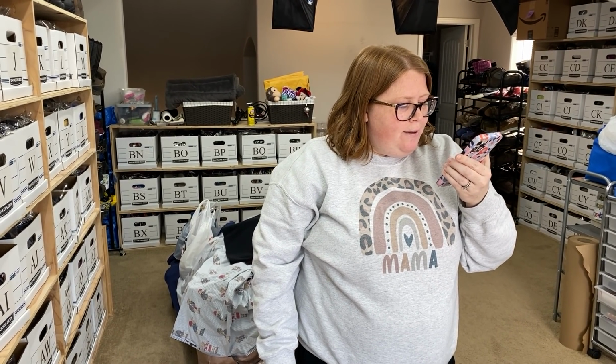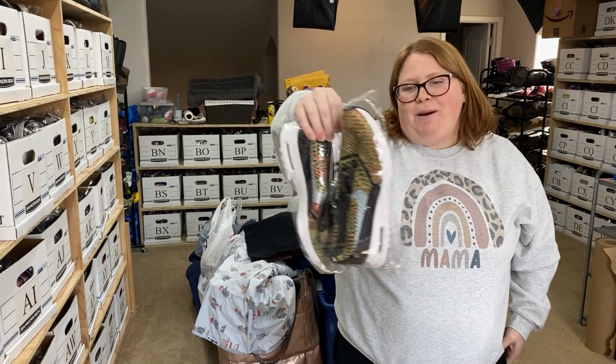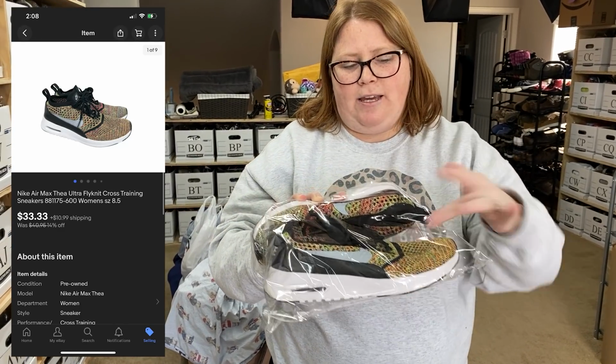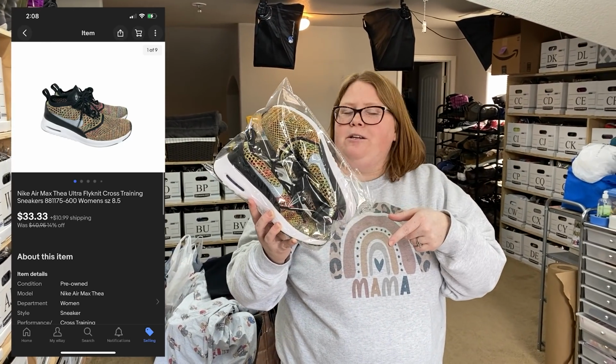Thanks for sharing. Awesome. She needed new shoes anyways and wanted to buy from us. So thank you so much for that support. We appreciate it. These are just a nice pair of kind of a Nike flyknit. I got them at Plato's again, and they sold for $33.33 plus shipping.